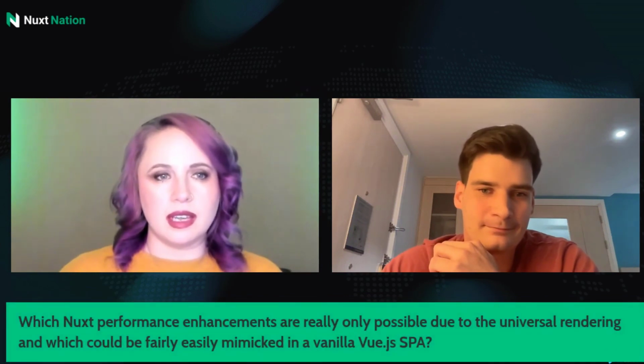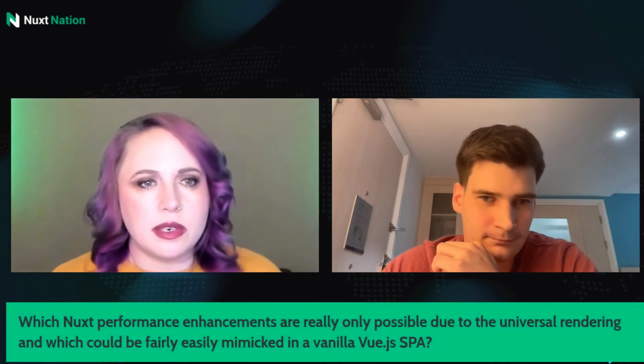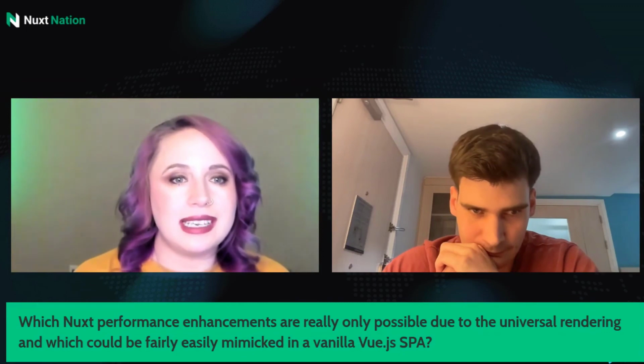Thank you. And all right, which Nuxt performance enhancements are only possible due to universal rendering and which could be fairly easily mimicked in a vanilla Vue.js SPA?